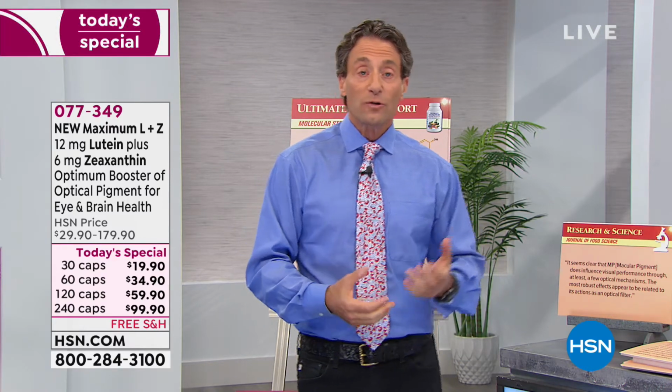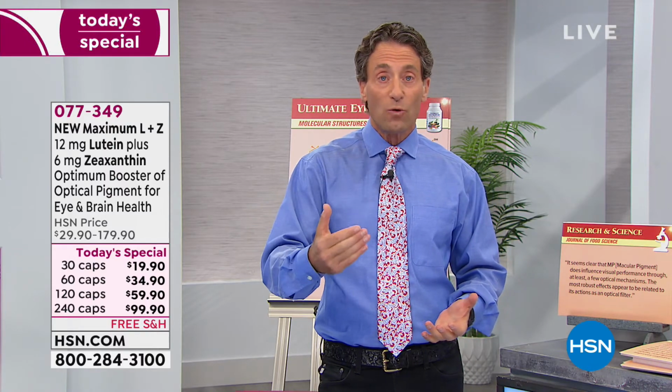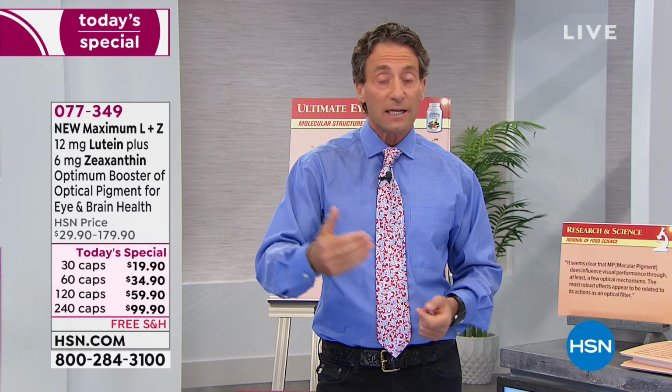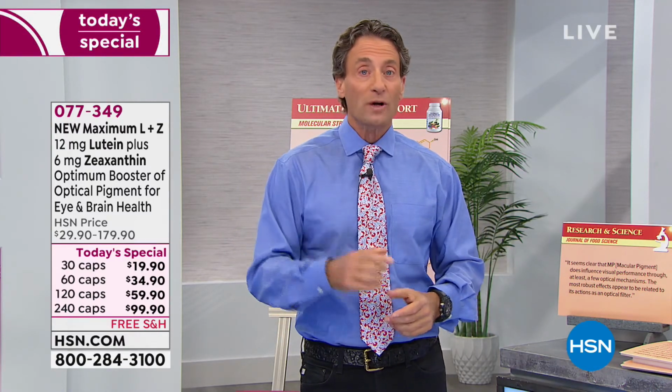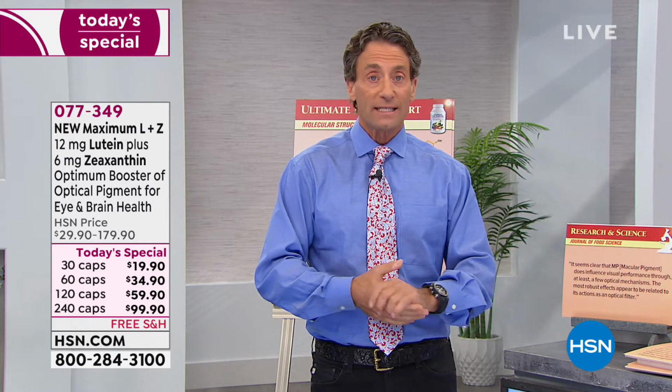So for those of you who might be taking 1 capsule a day of Ultimate Eye, but you want even more of that lutein and zeaxanthin, that's where the maximum L plus Z comes in, the maximum lutein and zeaxanthin. And say if you're taking your 2 capsules a day, I take 2 capsules of Ultimate Eye. I take 1 capsule of Max L Plus Z most days, sometimes I'll miss a day, and I take 1 capsule of astaxanthin every day.